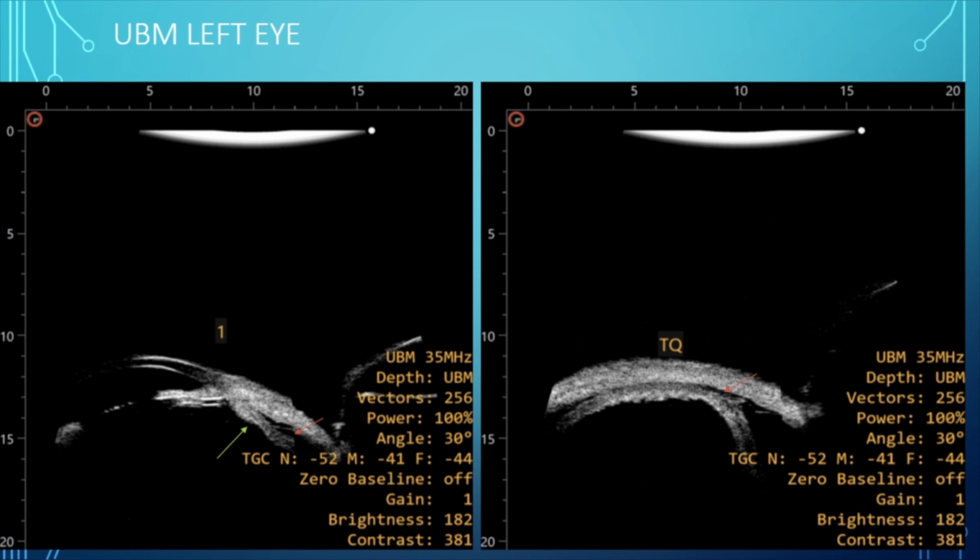Yeah, Ayushi? Not visible because there is an anterior shift of the ciliary body. Okay, what else is there? This is the iris, the cornea, the ciliary body, the sclera, the choroid. What is the abnormality? The ciliary body is anteriorly shifted, and there is a space between. What is that space called? What is that space due to? Suprachoroidal effusion, ciliochoroidal, ciliary body effusion.